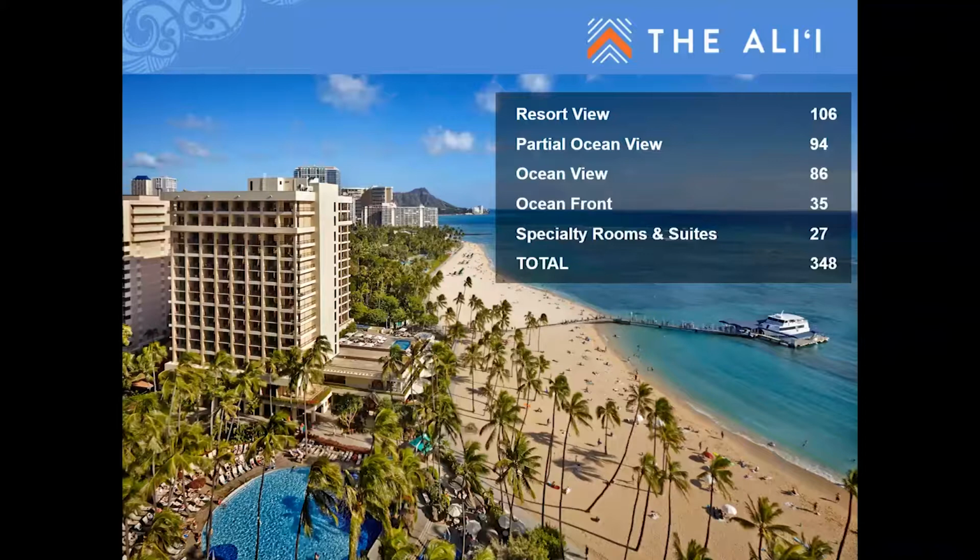The other unique thing about Ali'i is this tower can actually operate all on its own. Right downstairs is where Tropics Bar and Grill is. And then we also have a Starbucks in this tower as well. And just so you know, the Ali'i team members and staff, from front desk to housekeeping, are all trained and work exclusively pretty much for the Ali'i Tower only. Okay? So you really will feel an enhanced product when you book your guests there.